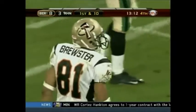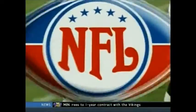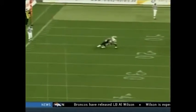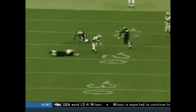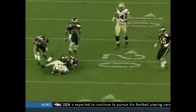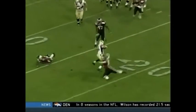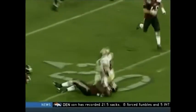He is explosive. He's fun to watch. He's strong. You can tell. Watch him right here. You can tell he's got good strength. Knows what to do with the football. Again, you know, he was involved with a trade. He was originally with Cleveland, traded to Green Bay, and then was on the Green Bay practice squad all year.